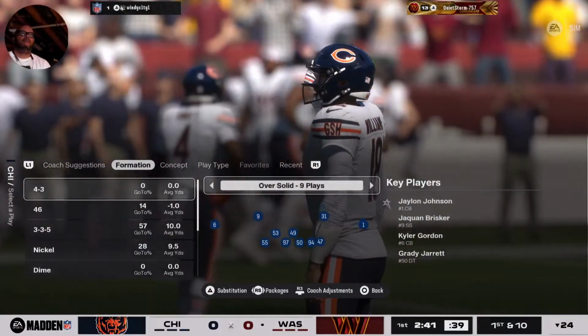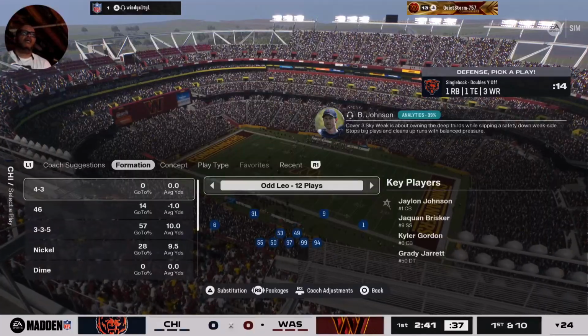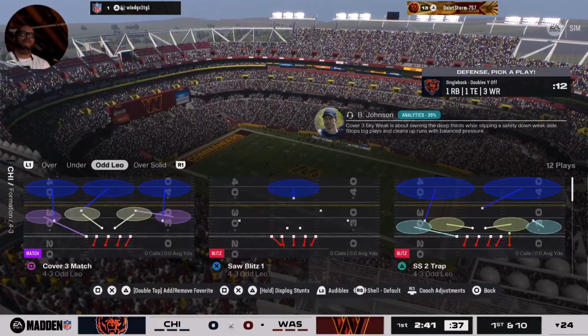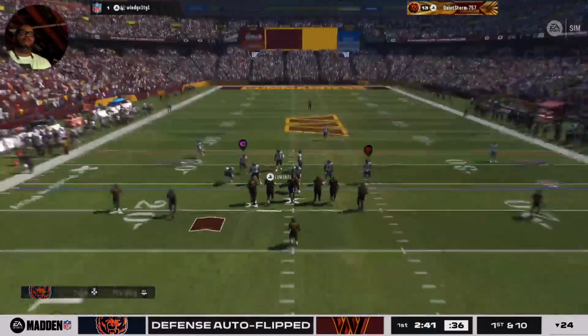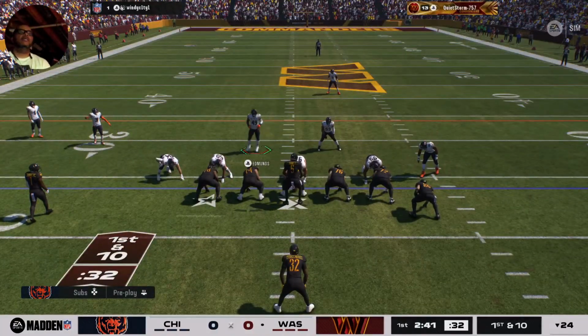Now, after throwing the pick, we see him injured on the play as well. Nobody wants to see an insult and injury on the same play for him. Hopefully, he's just shaken up. Commanders to the line now. First and 10. Formations like that.